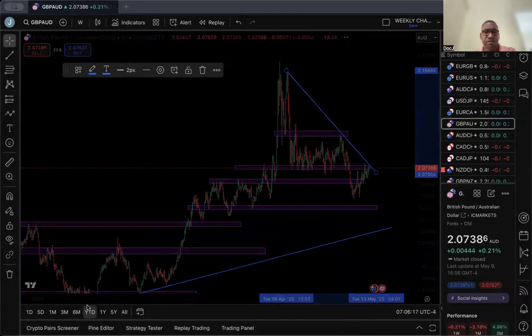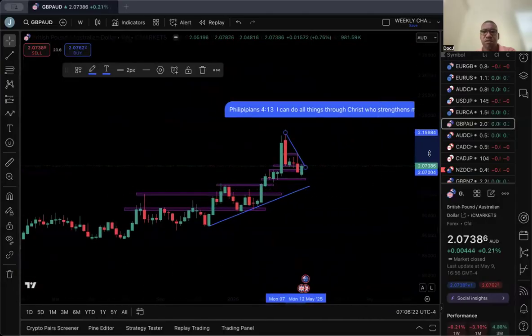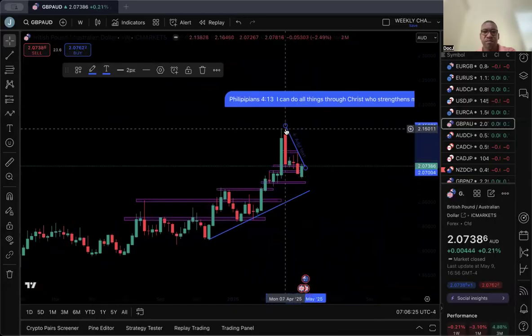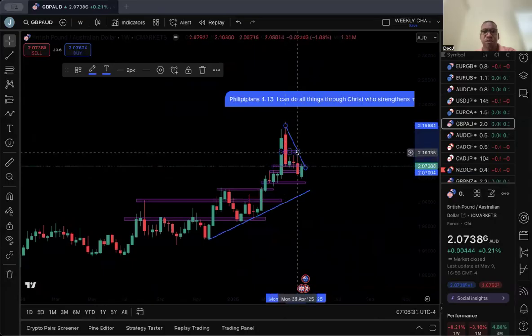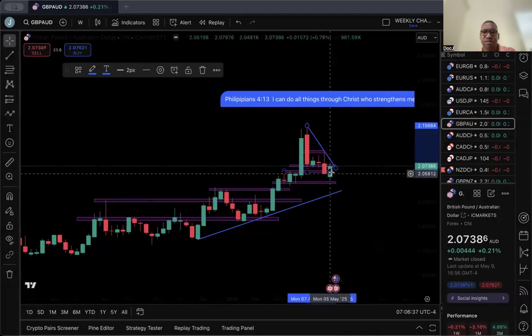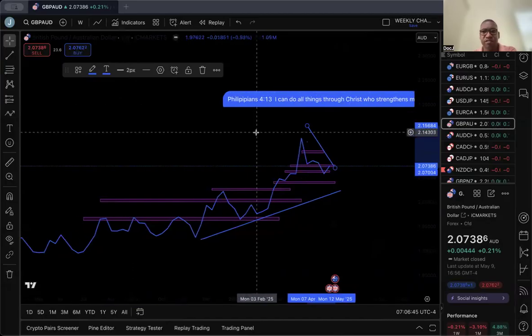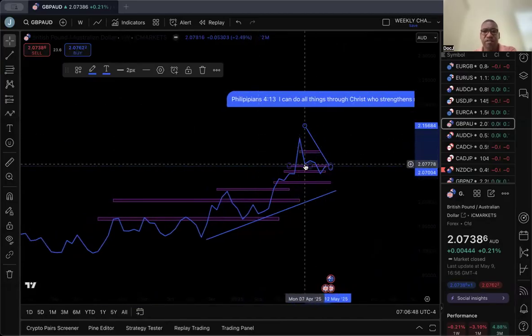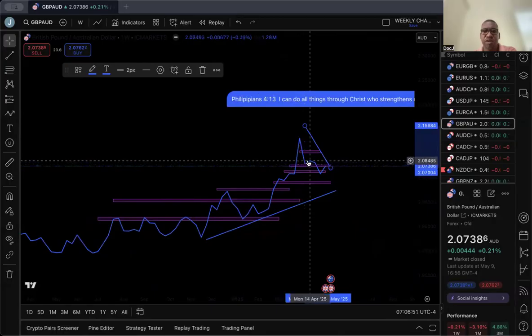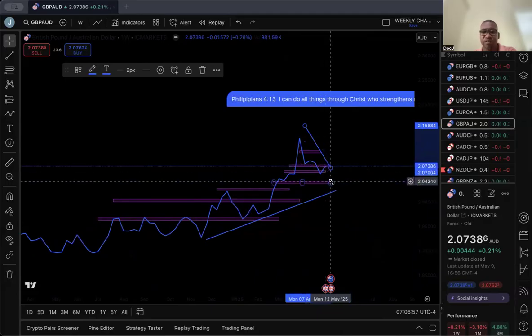Let's look at it from the weekly. It's not clear there from the weekly, so this is an easier way to see it. We move from candlesticks to a line chart: higher high, higher low, lower high, lower low, higher low. We should sell down now, all right?